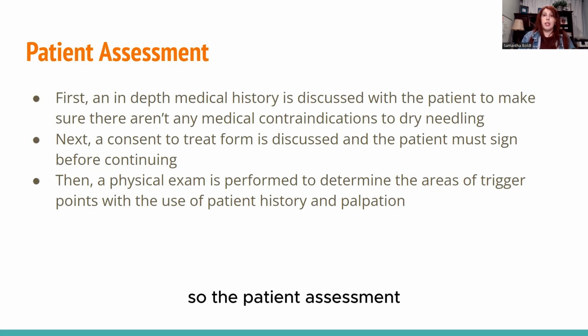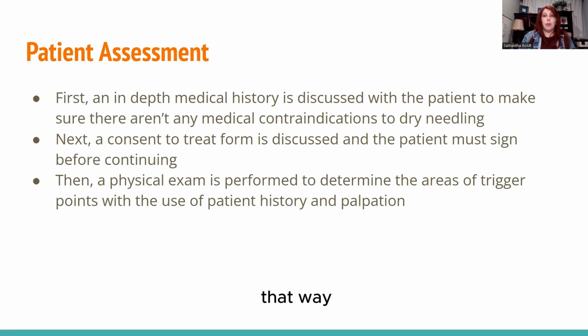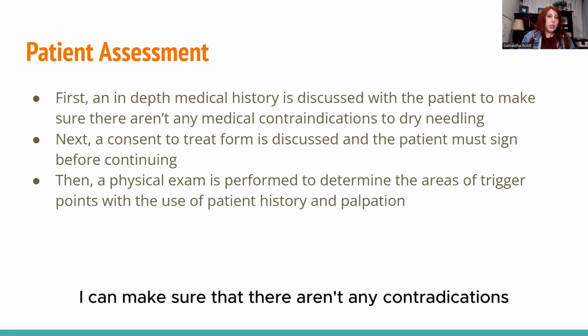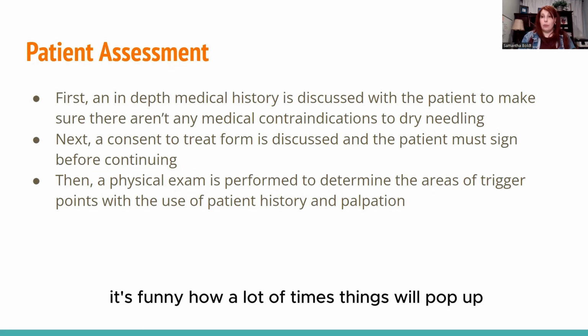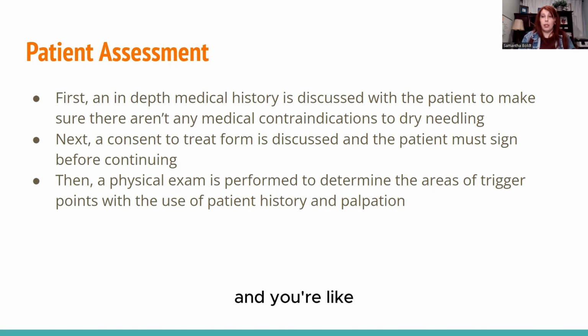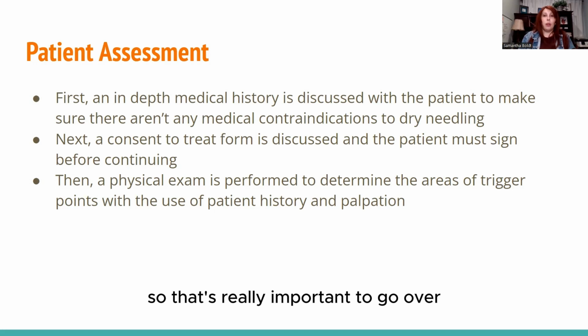So the patient assessment, this is really important. First, I always start with an in-depth medical history. That way I can make sure that there aren't any contraindications to care with dry needling. It's funny how a lot of times things will pop up when you're just chatting with somebody and you're like, oh, maybe you're not actually a good fit for this. So that's really important to go over.